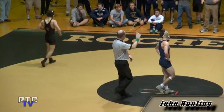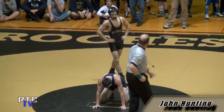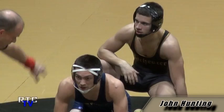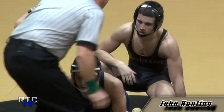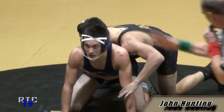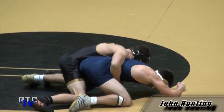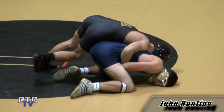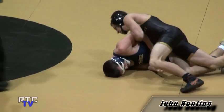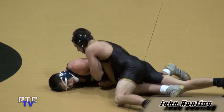No change, NewPrairie's choice going into the third. He chooses to go down. Jay, another very good wrestler from the top position, to see if he can stop his first move, and does. Gets hand control. Looks like we got a quick tilt. He's got his opponent to his back. Rolls through, no point, but he's still in the position to score some possible near fall points.